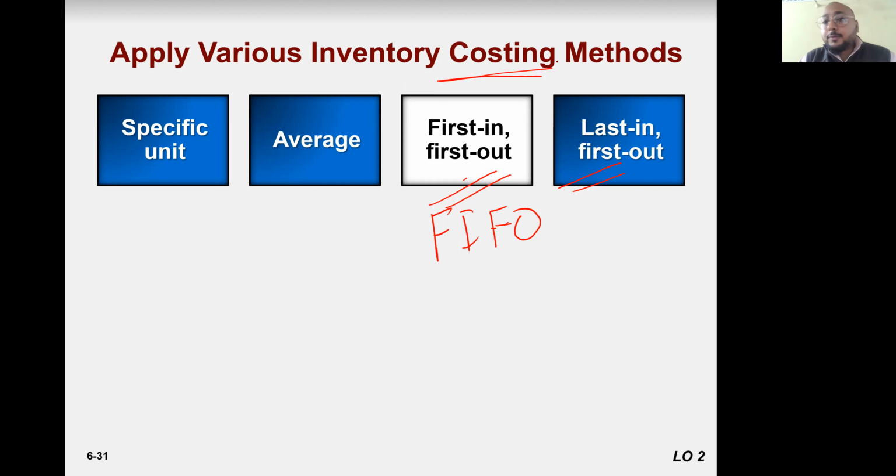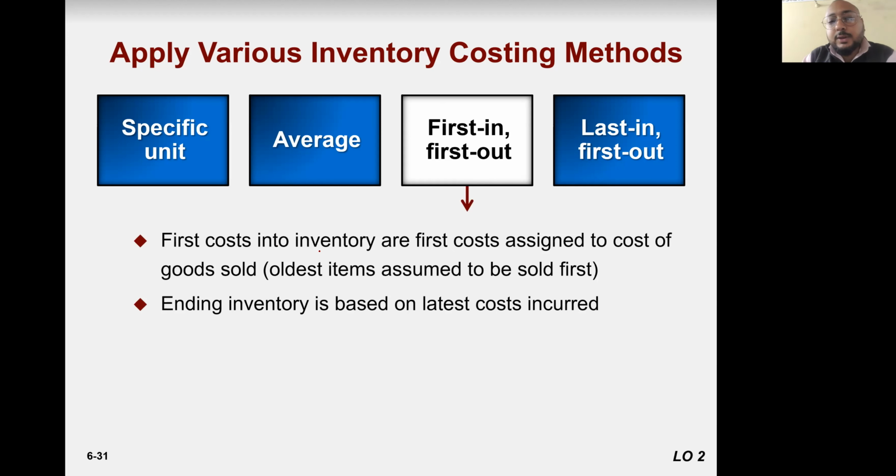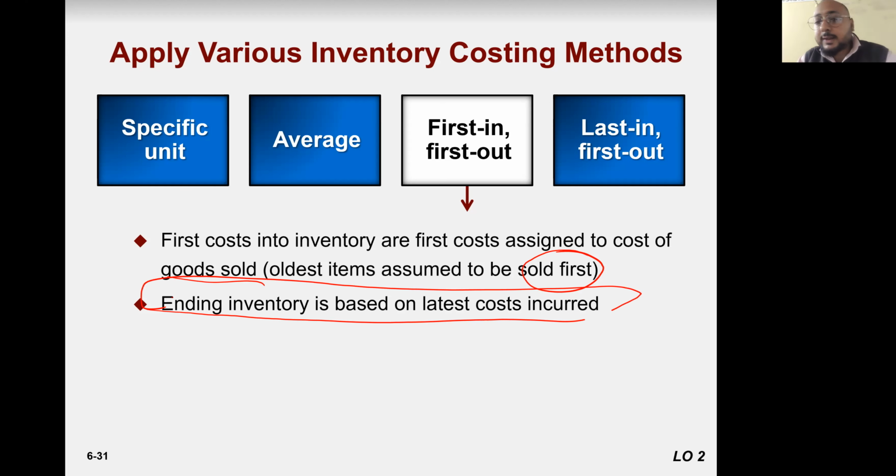All right. So FIFO means first in, first out. So what you purchased first will be sold first. The first cost into inventory is the first cost assigned to the cost of goods sold, which means the oldest items are assumed to be sold first. The balance and then purchase one, purchase two will be sold first. We will talk about this when we do analysis, that ending inventory is based on the latest cost. Let's just talk about that.